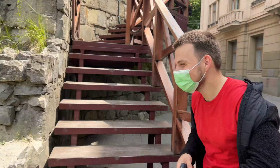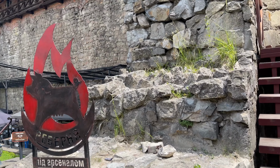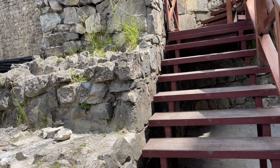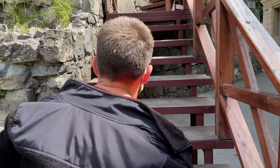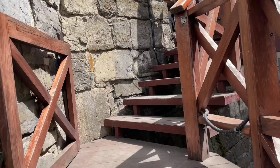So what's the name of this place? Can you just say the name? Yeah, it is Rabarna. Rabarna. Okay. So could we go upstairs? Upstairs? Yeah. Okay. Go ahead, I'll follow you. Hello. So Rabarna, and this is the rib and beef place.